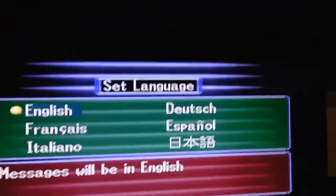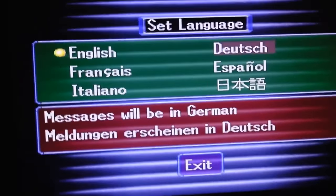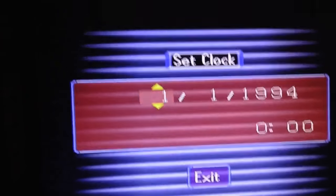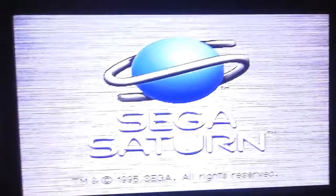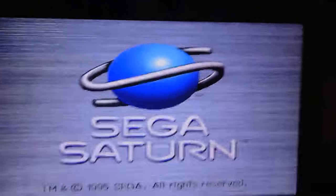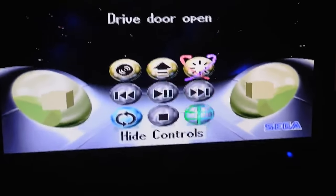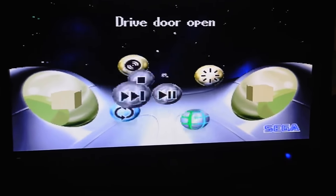Now here we have the settings. It wants me to set a language. I can only speak English, so I'm picking English. It's already in English. And it wants me to set the clock as well, but I don't care. So there's the Saturn itself, and this is the menu with a bunch of stuff, and it even has advanced controls.